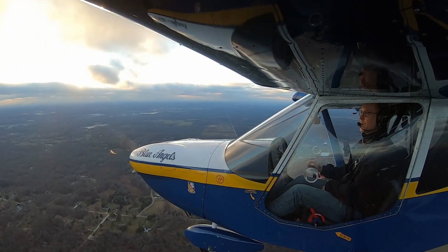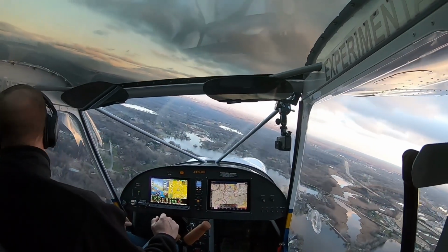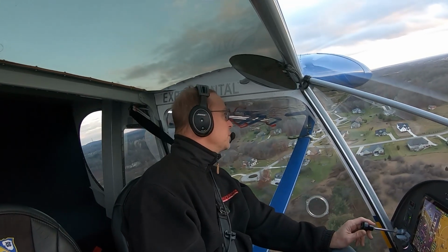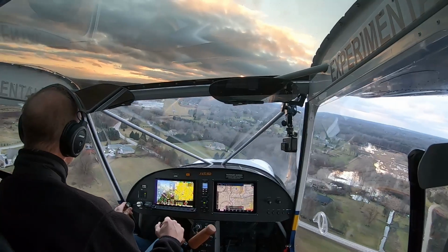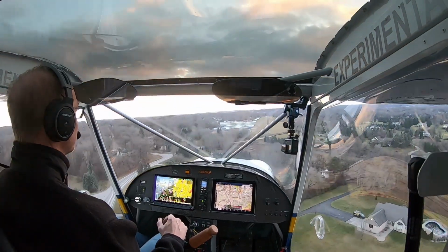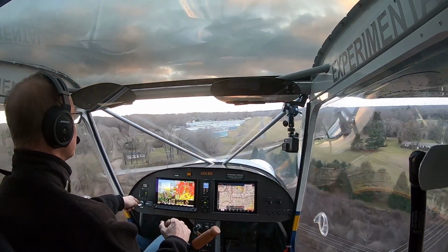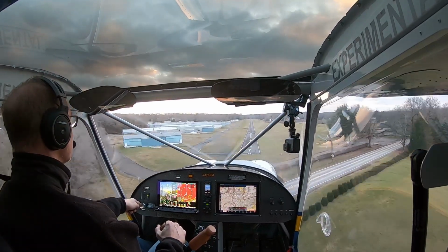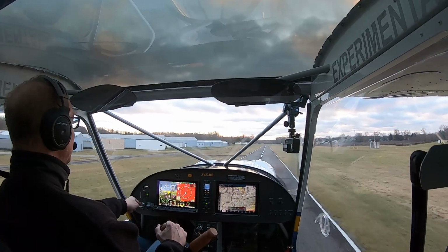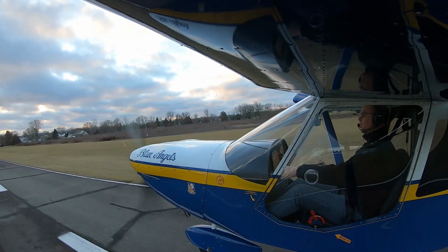Traffic 7 Mike Delta is about 4 miles to the north, entering the pattern for left downwind 22 for a low approach, Brighton. Traffic 7 Mike Delta entering left downwind for 22, Brighton. Traffic 7 Mike Delta final 22, Brighton. Or some people would say left final. Give it just a bit of power. 31 miles an hour. 28.